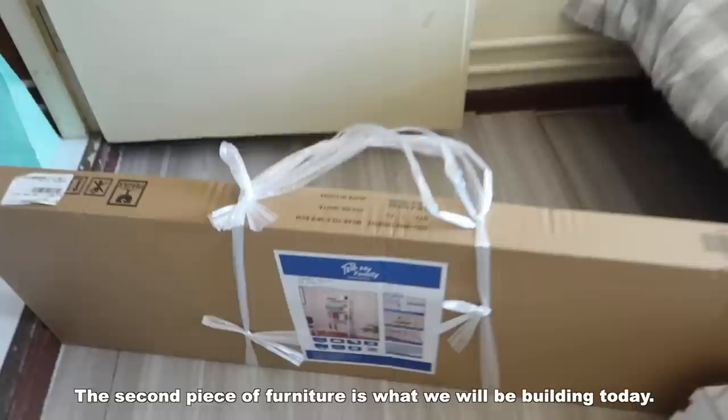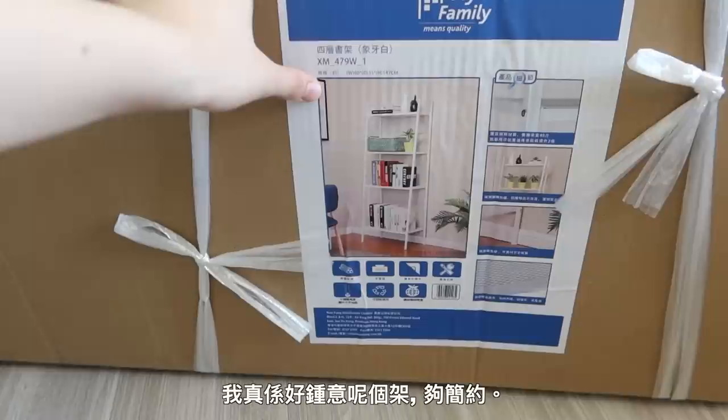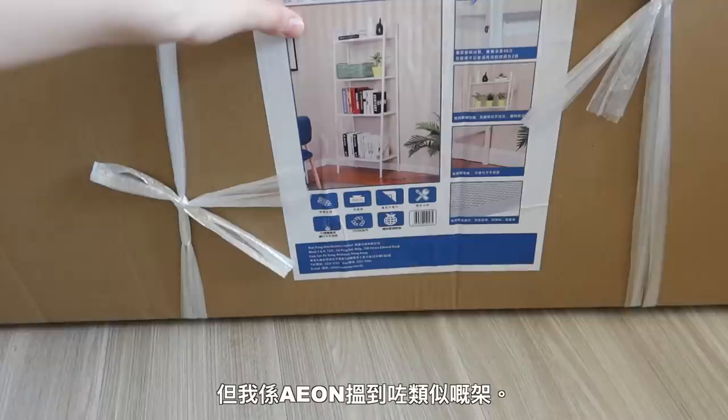The second piece of furniture, which we'll build today, is this shelf. If you're wondering, yes, you are right. This is very similar to the one I have at home. I just really like how simple and minimal it is. But the first one I got was from IKEA and they didn't have it. But then I found another similar one from Eon. So bless Eon because I really wanted a similar shelf.